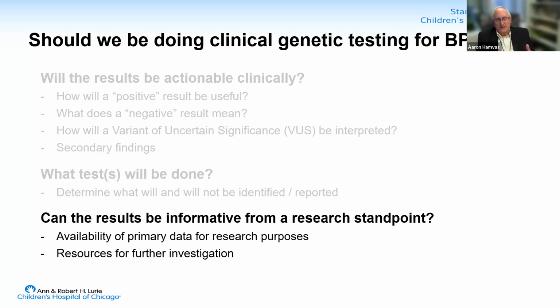Since all of these tests, the exomes and the genomes, are run on a whole exome or whole genome platform, the primary data are available. The question is whether the lab will release it for research purposes. And for that, you need to get specific consent from the family. If you have that, a lot of times they'll release the primary data for you to do a deeper investigation. And then you need to have the resources for doing the further investigation.